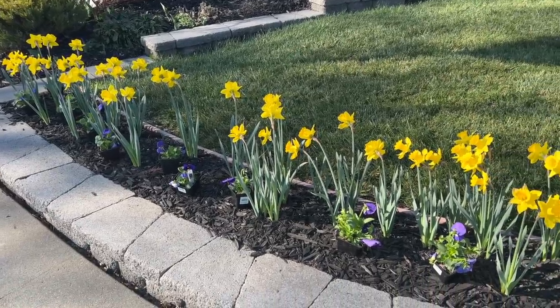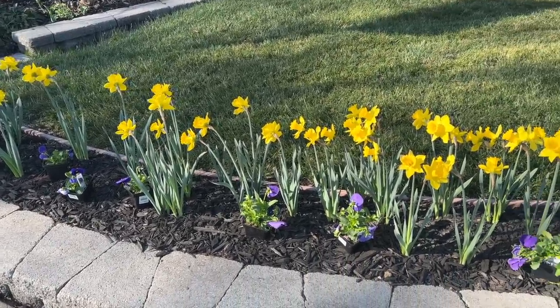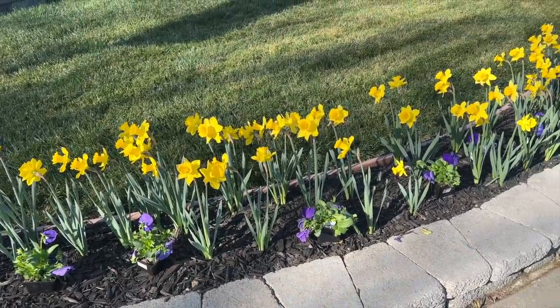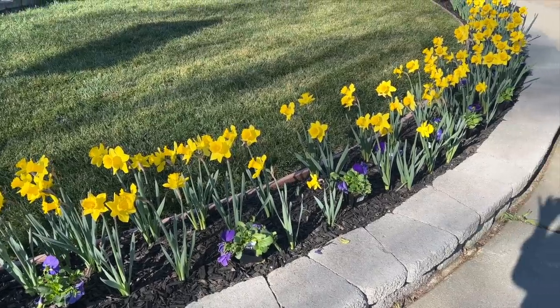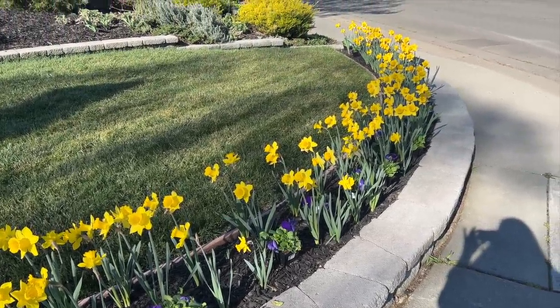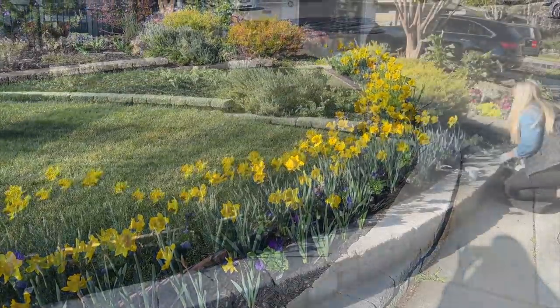All right, so I've got them all placed and put in spots where I want to plant them. It's so funny, I thought I had so many and then I put them in here and it looks like I didn't get enough. I think I got enough. So now all I have to do is plant them.